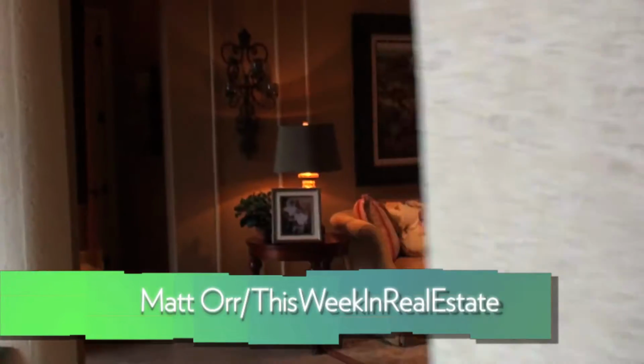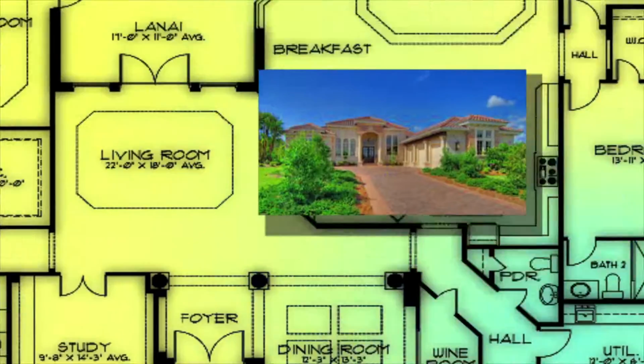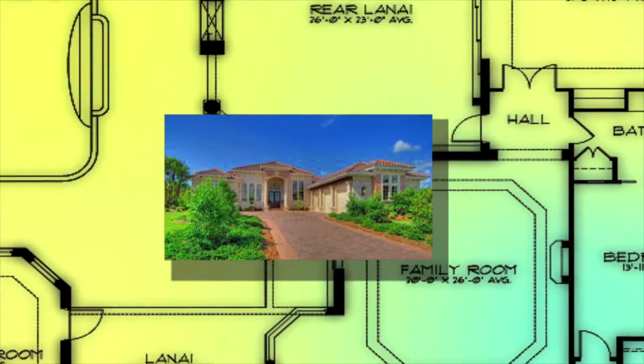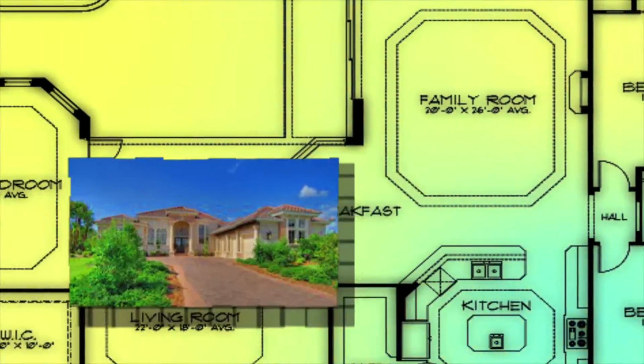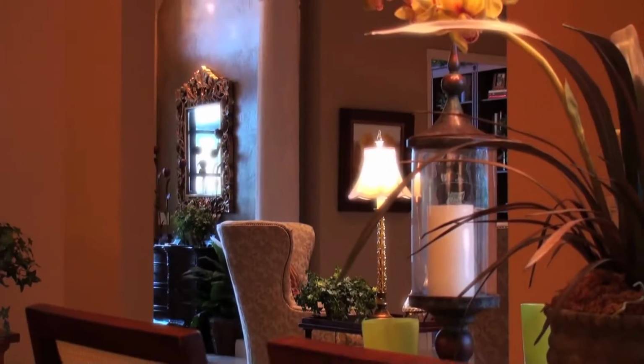John Cannon is one of the most renowned builders on the Gulf Coast, and I'm standing right inside of one of his crown jewels. The Kiah epitomizes the Florida lifestyle. This luxurious open floor plan has 3 bedrooms, 3 full bathrooms, with 4,468 square feet of air-conditioned living space.